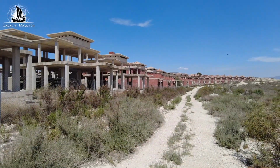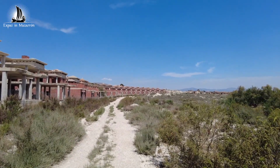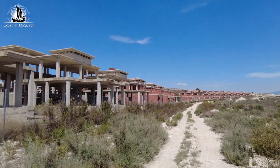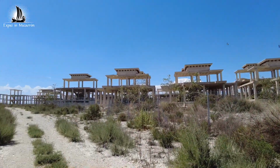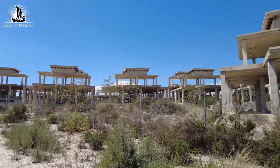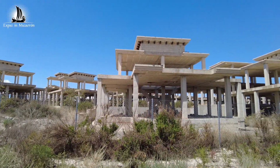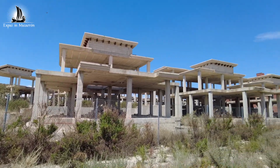So this is the second phase, I suppose. This is what I call the biggest phase, because this just goes on for miles. Not miles, but it's huge. Now this end, it's all sort of the old structures where they were just putting the structures in themselves, the concrete bits, as you can see here. That's obviously an apartment split in two there. You've got the staircases going up, and then down.